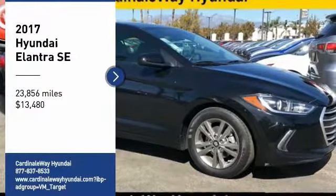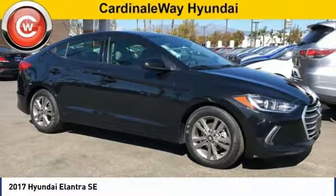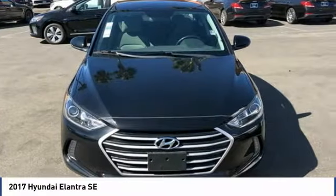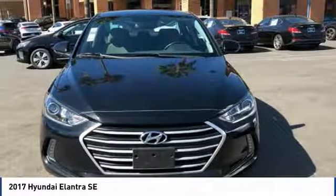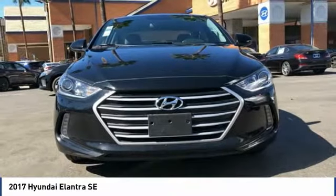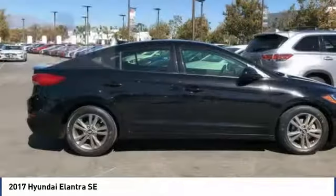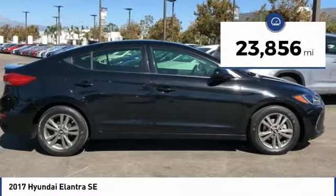Looking for the right vehicle? Check out the 2017 Elantra. The Elantra boasts the most interior room in its class and gets an exceptional 35 miles per gallon. With its luxurious standard features, the Elantra is an easy choice and is priced below $15,000. This vehicle has less than 25,000 miles.